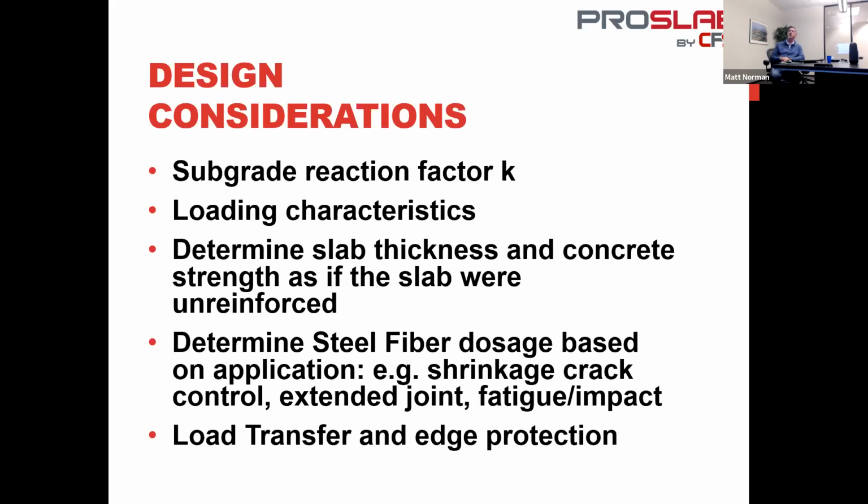What we do is we try to determine the slab thickness of the concrete based on an unreinforced section, so that we know that we have a thick enough slab, and then we determine our steel fiber dosage based on the type of application. Are you looking for shrinkage crack control? In that case, you're going to be at a lighter dosage of steel fiber. Are you looking for extended joints? In that case, you're going to be at a higher dosage. At 100-foot joint spacings, we're generally going to be around 65 pounds per yard of steel fiber. And what are you looking for as far as load transfer and edge protection?